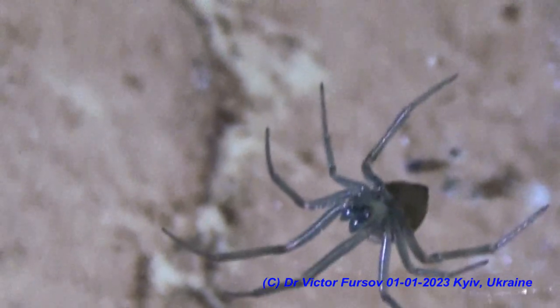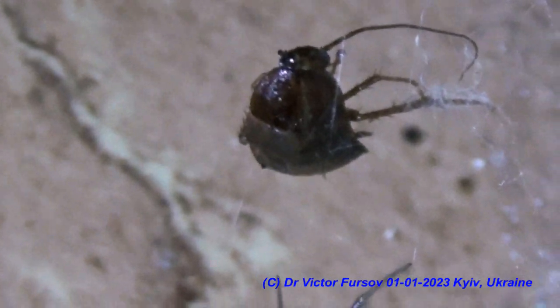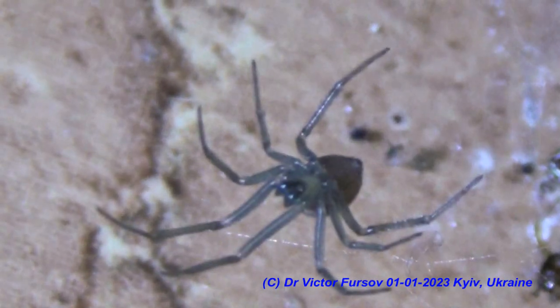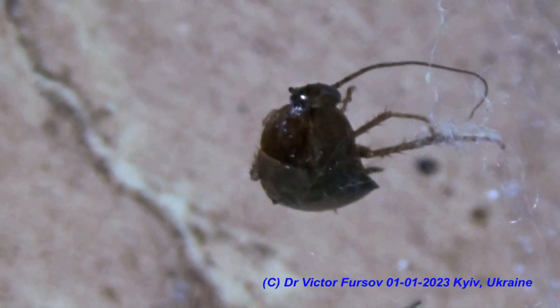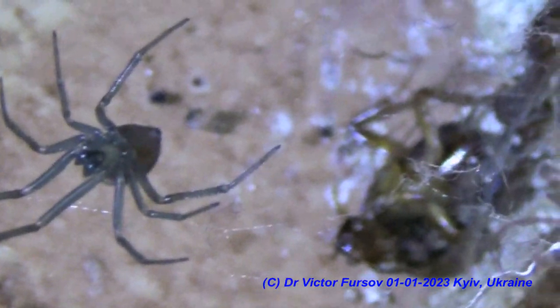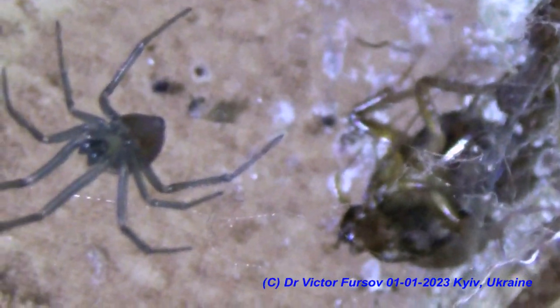But what are they doing indoors in your house, and why are people sometimes so afraid of them? Yes, because they are hunters. You can see this spider hunted for this cockroach. So they are useful in your house. You don't need to be afraid of them, because cockroaches are pests. They are coming for your food.